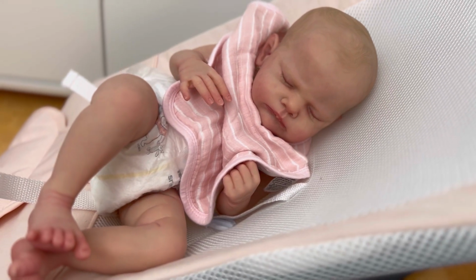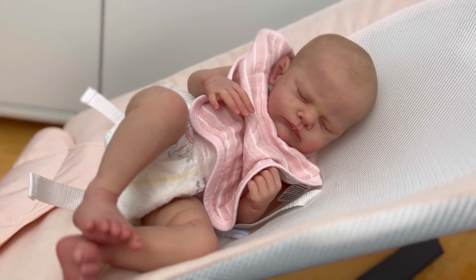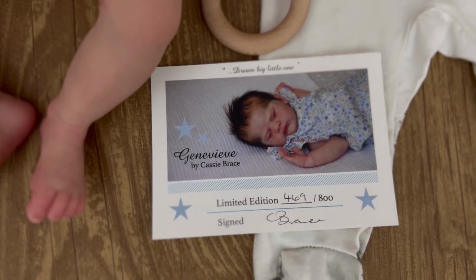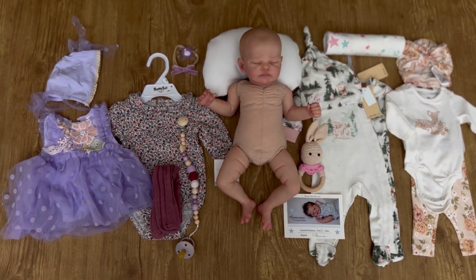And yeah, that was little Genevieve by Cassie Brace, a long sold out sculpt who went home already and is home happy now. And this is all the stuff that she ended up going home with. She was a limited edition of only 800. And very purple as well as very deery.